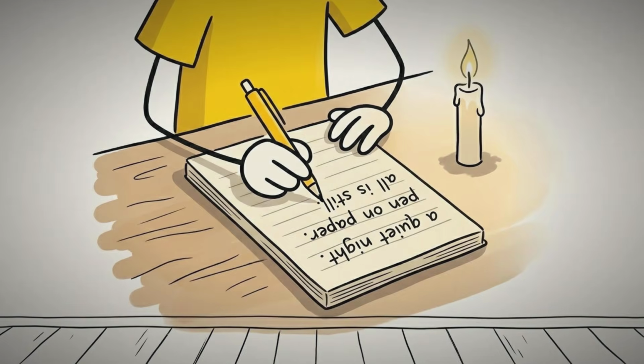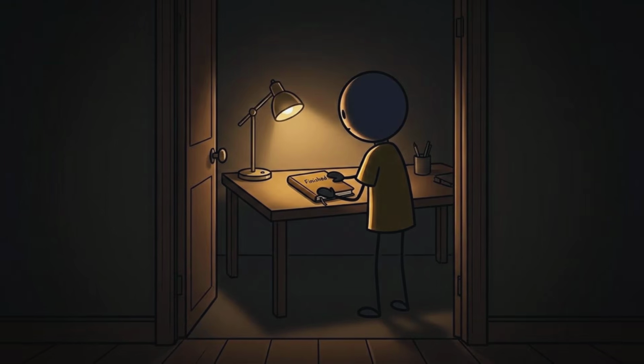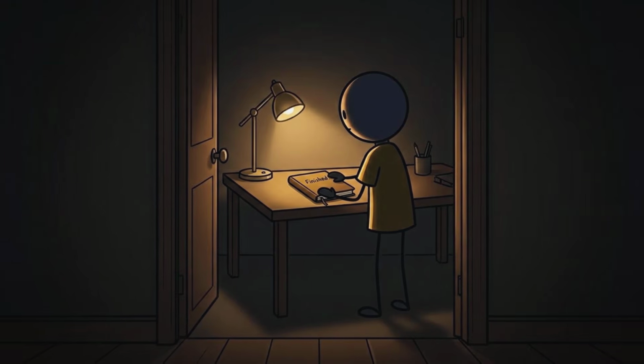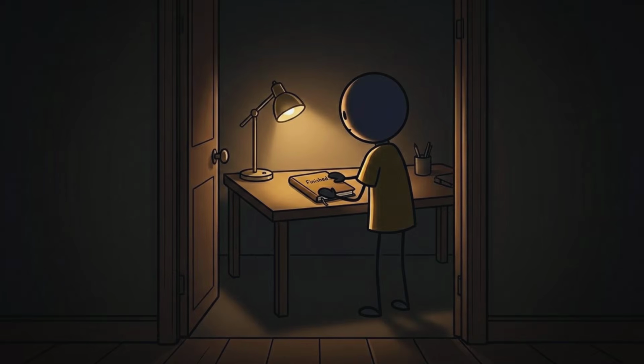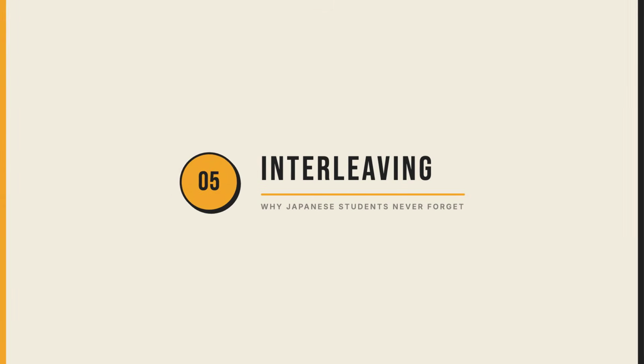5 minutes of silence after studying is worth more than 2 extra hours of reading. That's not a philosophy. That's how memory consolidation works. Tonight, before you sleep, sit with what you studied. No input, just reflection. Let the brain do what it was built to do.